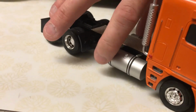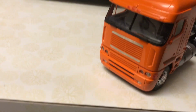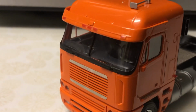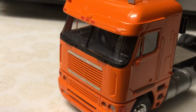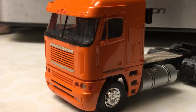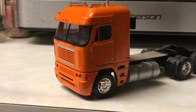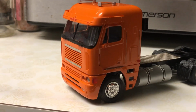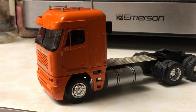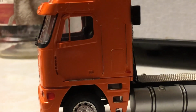Yeah, this one I had to pick up because when it comes to models, especially a Freightliner Argosy, I mean, Freightliner Century, Freightliner Columbia, those you can find in models such as New Ray, DCP. But Argosy, you'll probably never find one again. Like an FLB, FLC, FLA, those you can find pretty frequently, but a 90s, early 2000s Argosy, yeah.